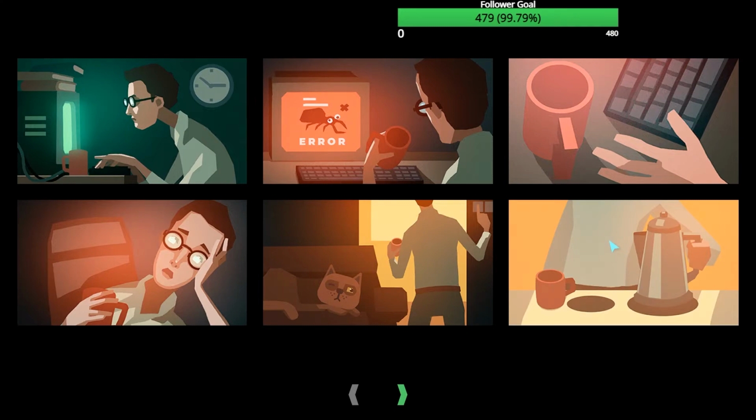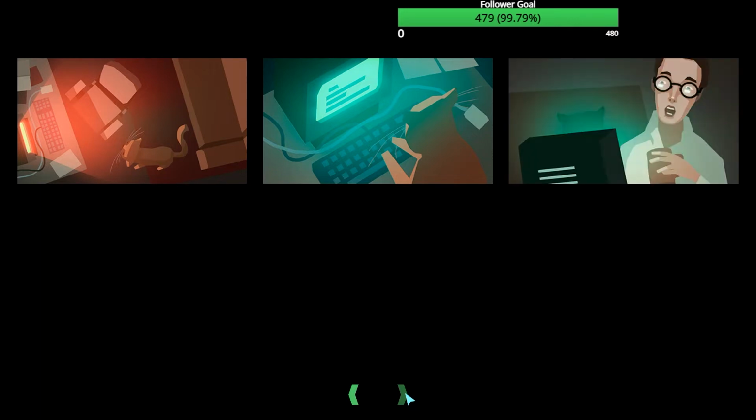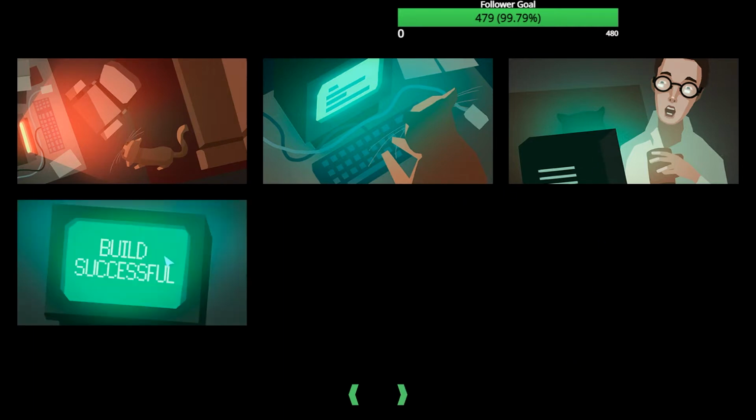While the programmer goes and gets his coffee, let's see what happens. The cat is moving closer to the computer. And this cat can actually type. The cat fixes the bug. When the programmer gets back with his coffee, he has a great surprise waiting for him. His program is working.